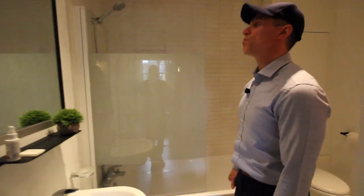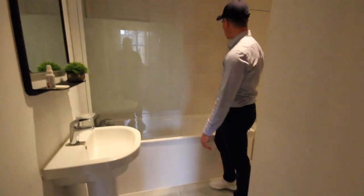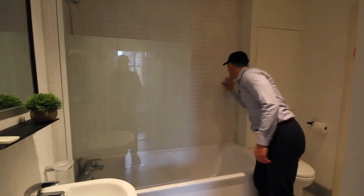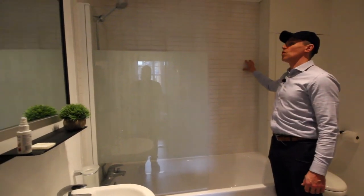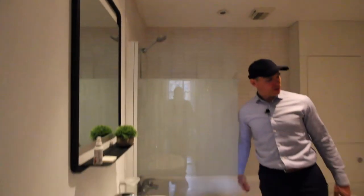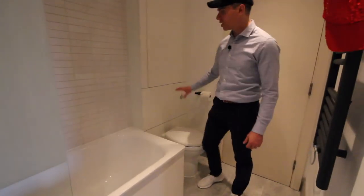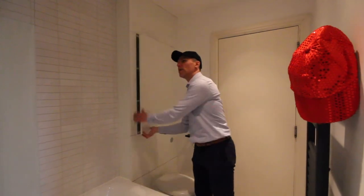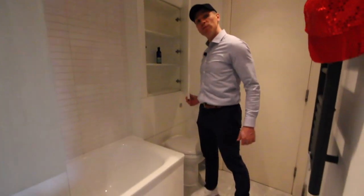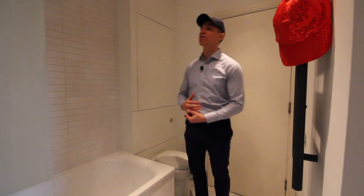This bathroom is nice and bright. You've got ceramic tiles on the floor. You've also got these, I'm not sure what they are. Anyway, you've got stacked tiles on the walls. You've got your bath and shower here with this nice piece of glass. Your toilet is neatly fitted in. And then you've got this cupboard where you can store all your perfumes or aftershaves and creams and all that. I know all of us got a lot of creams.